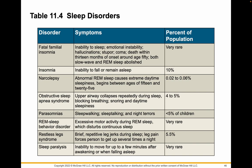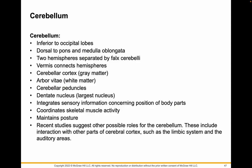Restless leg syndrome, that's kind of common. Brief repetitive leg jerks during your sleep. You can have leg pain that can wake you up at night. Sleep paralysis, the inability to move for a few minutes after awakening or when falling asleep. I've heard of one person tell me that they had that.